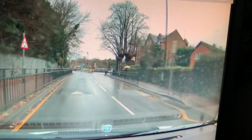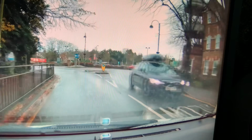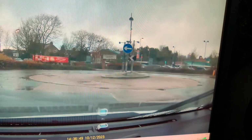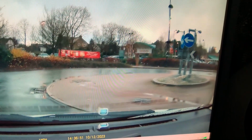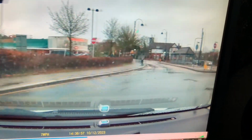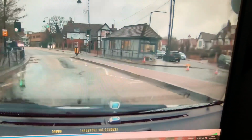Right, now your next fault is a minor fault, and it comes under steering. When you went around this roundabout, you didn't notice the curb here. You've gone over this curb. It's a different color as well. You should notice that. You've gone directly over it. You've gone over the curb here. Okay, so I'll put that down as a minor fault because it didn't harm anyone, but you don't want to be doing that. You don't want to give the examiner something to think about.